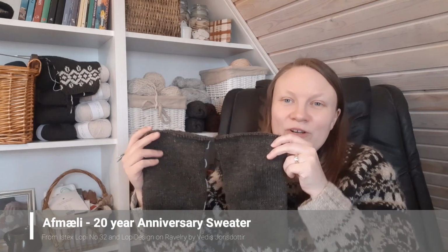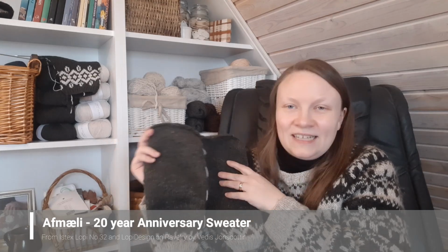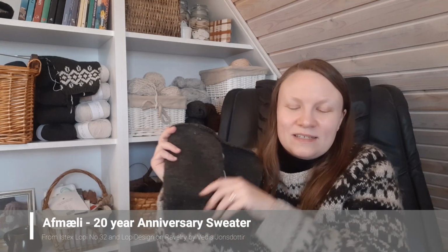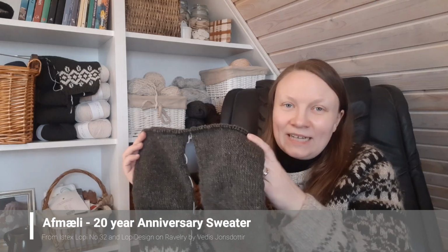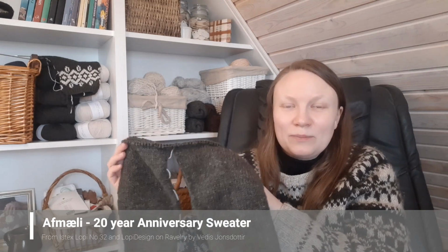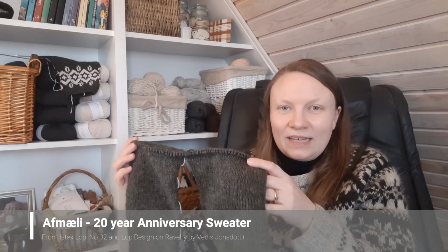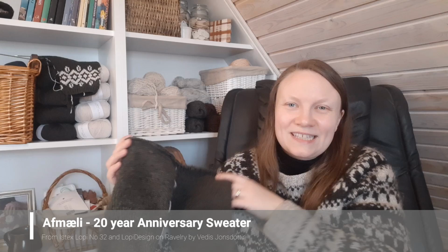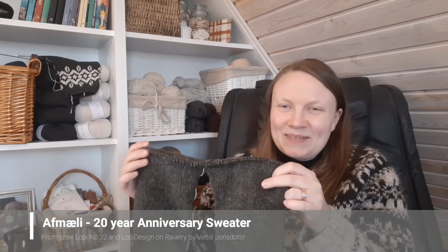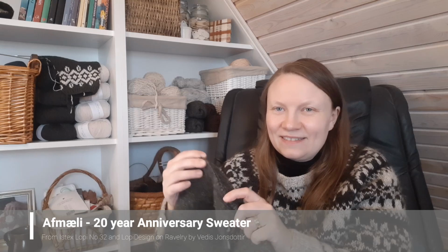I've brought these to work also, just to get ahead and have something that is mindless to knit on. But right now I am knitting on them at home as well, because I really want to go to work on the yoke. And yeah, there's of course a little way yet, but I'm getting there. And yes, this is very exciting.